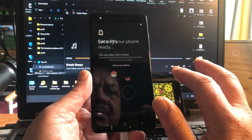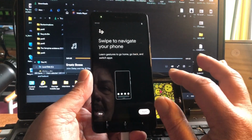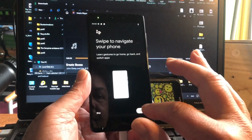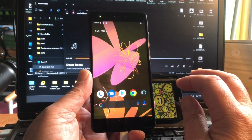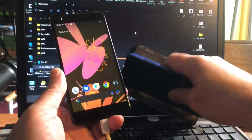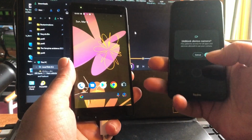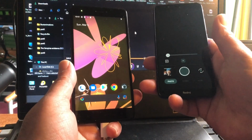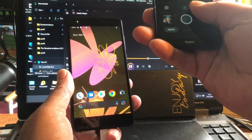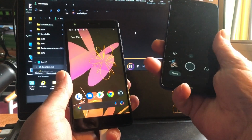Here you can set the pin. Nice, and the setup. Beautiful. Meet your older brother. How do I go home? Redmi. This is the top.